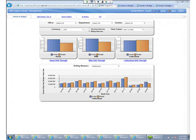But if I want to focus, for example, on actual versus budget, I can see from an hours perspective, I'm performing above budget. From a billing perspective, I'm performing above budget. And from a collections perspective, I'm actually underperforming what the budgeted amount would be. So with any type of information, we want to provide not just a high-level view, but the ability to dig a little bit deeper. So maybe the next step I would take as a firm leader or a billing attorney is I might want to understand why, or what periods I have performed under budget.